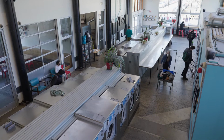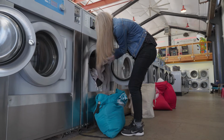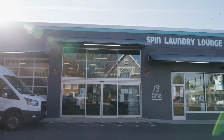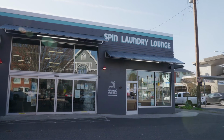For some reason, I just kept going back to the laundromat concept from a sustainability lens, just all of the various things that go into a laundromat, and there just had to be a better way. For us, it was focusing on making sure that we could offer an environmentally and socially sustainable option. Spin and sustainability are kind of synonymous.